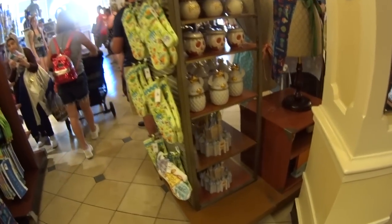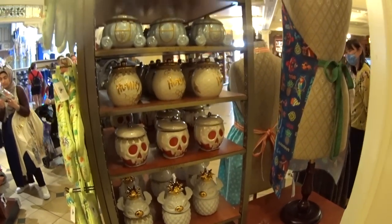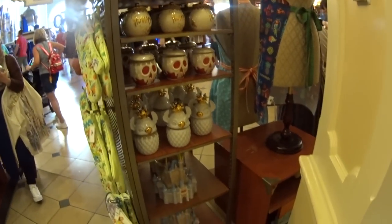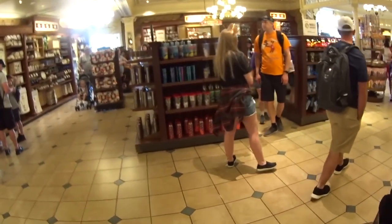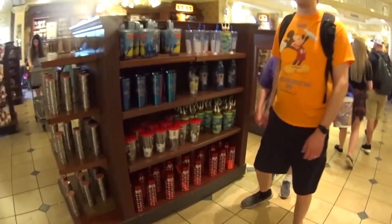$6.99. The candles we've been seeing at Epcot and Disney Springs, they have here. These are the ones they have. They're $34.99, and they even have the castle cookie jar. And where we were just looking, where I just found that new cup right here in the center, this is where you're gonna find tumblers and things.